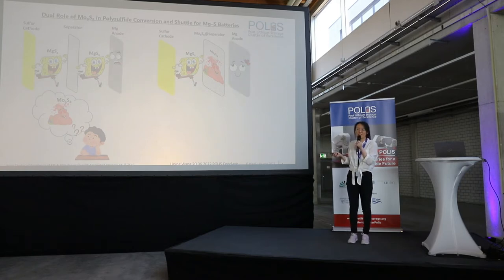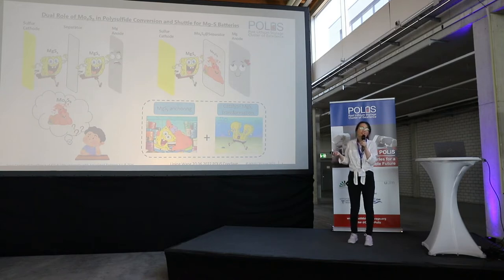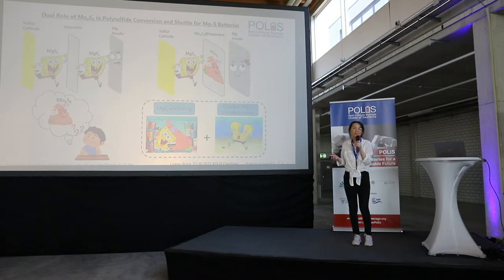Like, what's the relationship between them? Based on our XPS and DFT calculations, we found that the shuffle phase has a dual role. First of all, it has a high affinity towards the polysulfide, which can suppress the polysulfide migration. More importantly, it also has a catalytic effect, which can facilitate the polysulfide transformation.